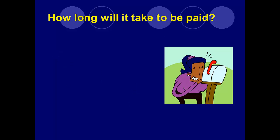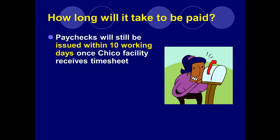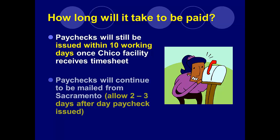So how long will it take to be paid? Once timesheets are received by the Chico facility, paychecks are issued within 10 working days. Paychecks will continue to be mailed from Sacramento, so please allow 2 to 3 additional days for mailing time.